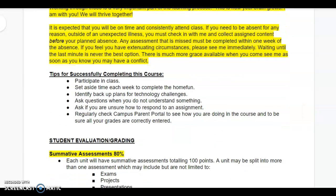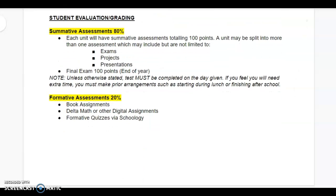There are some tips. Participate. Just set aside some time each week to complete the home fun. I'll help you with that scheduling a bit. Ask questions when you don't understand something. If you don't want to ask me, ask your neighbor. We've got a bunch of people in this class that can help you. Ask if you're unsure how to respond to an assignment. And then regularly check Portal to make sure you are getting stuff in, or if I've made a mistake that you can catch it right away.